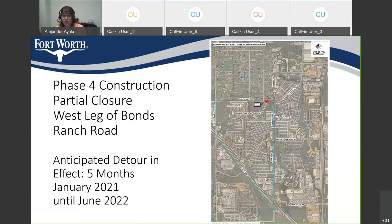Phase four of the construction will be the west leg of Bonds Ranch Road. Golden Triangle will remain open on the east side of the road, and Harmon will also remain open during this time. We recommend avoiding the area if possible. The detour for motorists trying to get to 35 West would be to travel south on Blue Mound Road to Highway 287. This is the longest phase of the project, which is 5 months. So this closure will begin somewhere around January 2021 and end around June 2022.